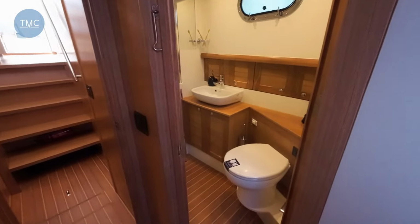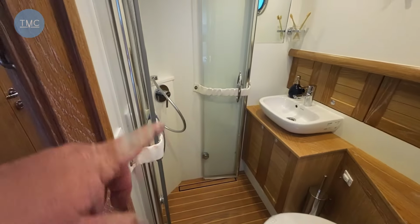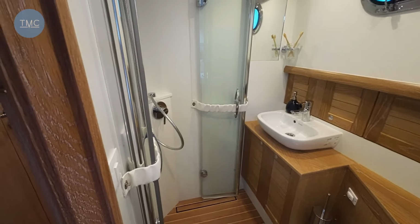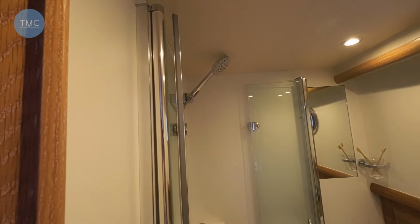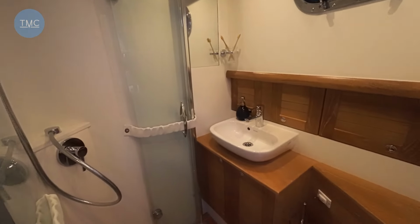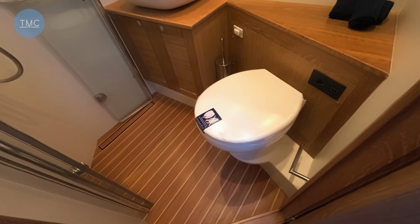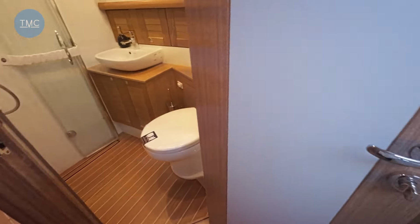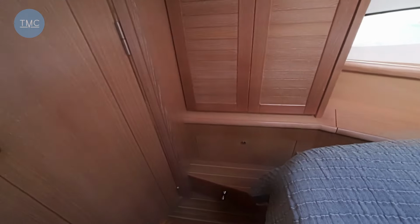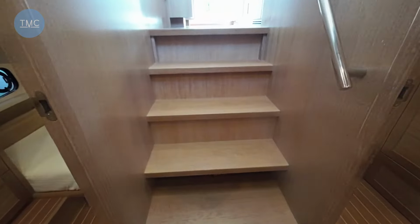And then we've got a very generous ensuite in here. So again, we've got the glass panels. So this isn't a wet room. You can seal it off when you're having a shower. And you can remove the shower head, obviously, and all that kind of good stuff. Really nice porcelain sink. And good size floor space as well. And there's plenty of space here to stand at the foot of the bed to get dressed and undressed, which is one of those things that you really appreciate when you're on board and you want a bit of privacy before you go out for the night or whatever.